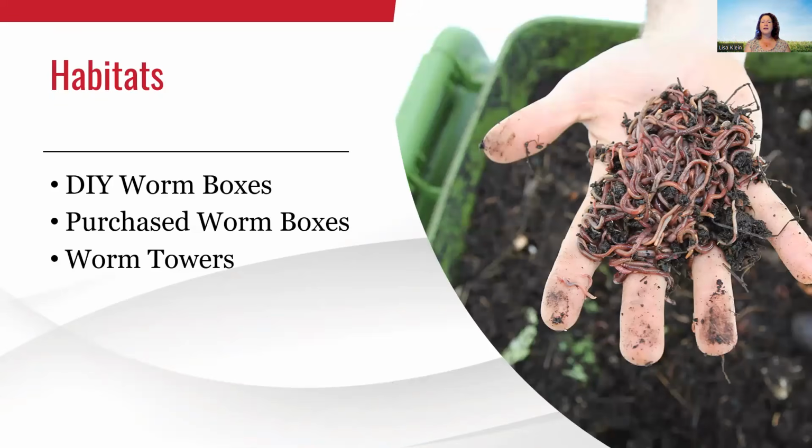All right, so let's move on. We're going to talk about habitats. So how do we house these worms? We'll talk a little bit about the different types of worm boxes, how to make your own, and towers, things like that. And then we'll move on to what the byproducts are from the worms.